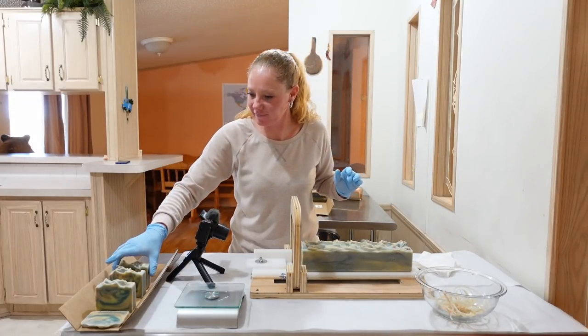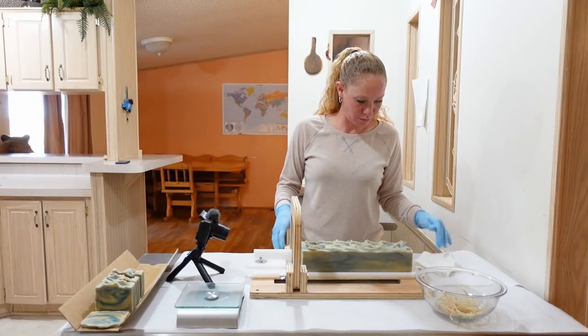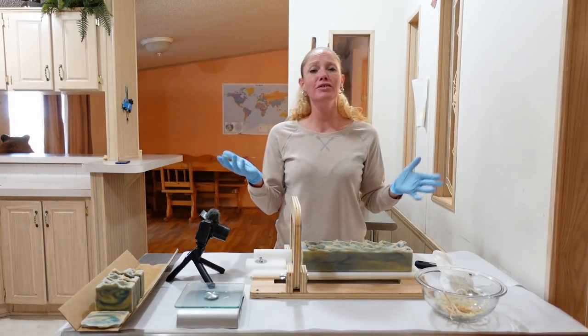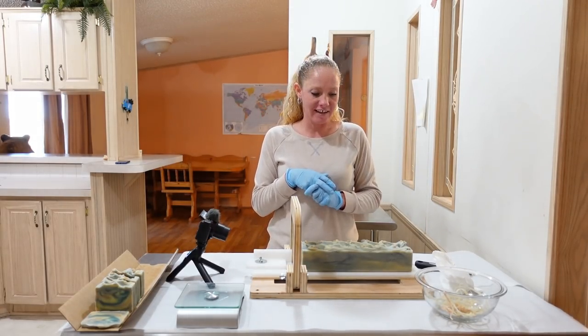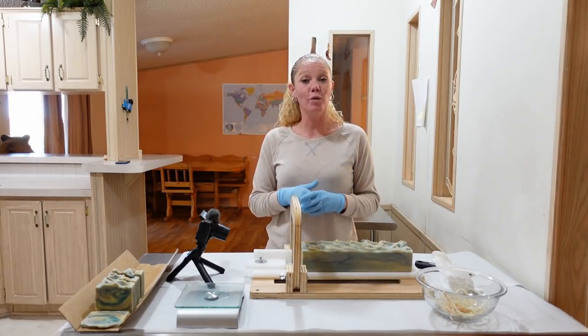Cool. Awesome. Okay, so I have to finish cutting this one too, but I just wanted to say, these are going to be ready in our spring lineup, if you will, starting Valentine's Day, right around February. We'll get some of these new scents and these new soaps out to you guys.